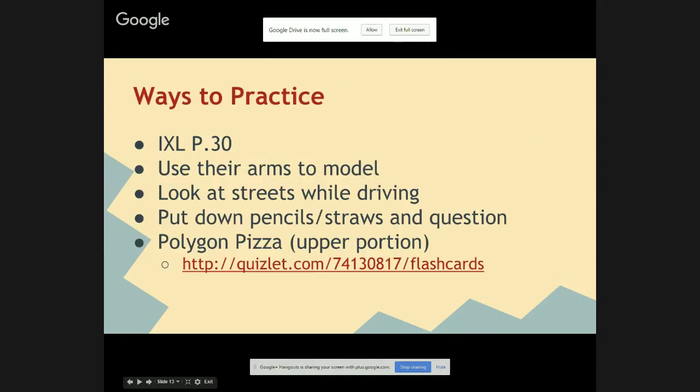So ways to practice this: IXL P30. Again, they can use their ARMS model. You can just have them go like this and like that, all that kind of stuff. When you're driving and you get to an intersection, that'd be a good conversation. Say, why is this called an intersection? Because they're intersecting lines. If you're driving down a highway and there are divided highways, ask what this highway and the next highway are in relationship to each other. They're parallel, that kind of stuff.